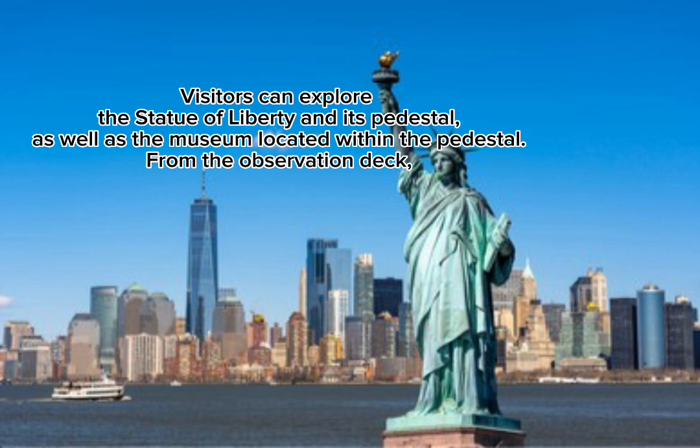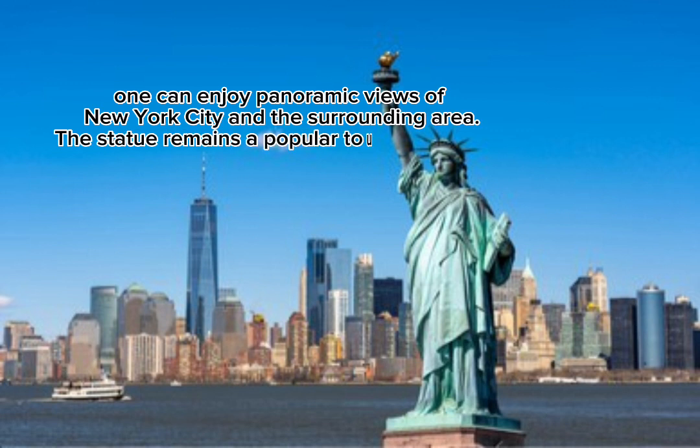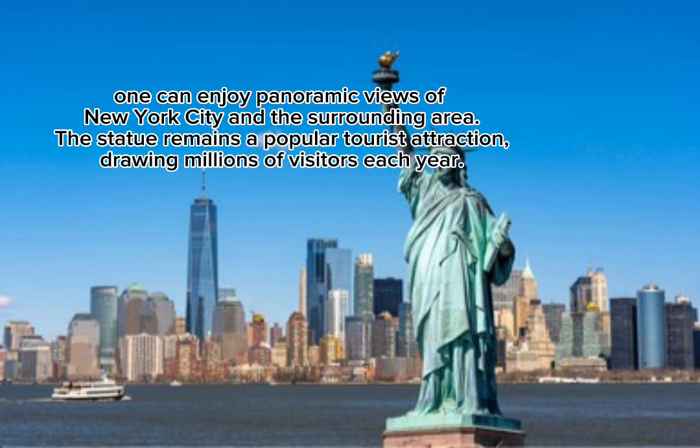Visitors can explore the Statue of Liberty and its pedestal, as well as the museum located within the pedestal, from the observation deck. One can enjoy panoramic views of New York City and the surrounding area. The statue remains a popular tourist attraction, drawing millions of visitors each year.